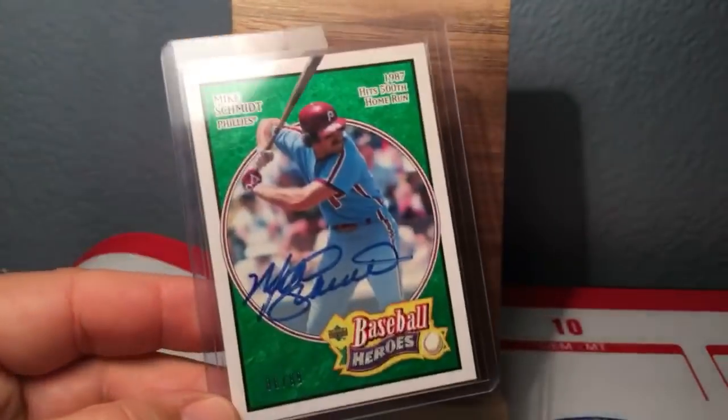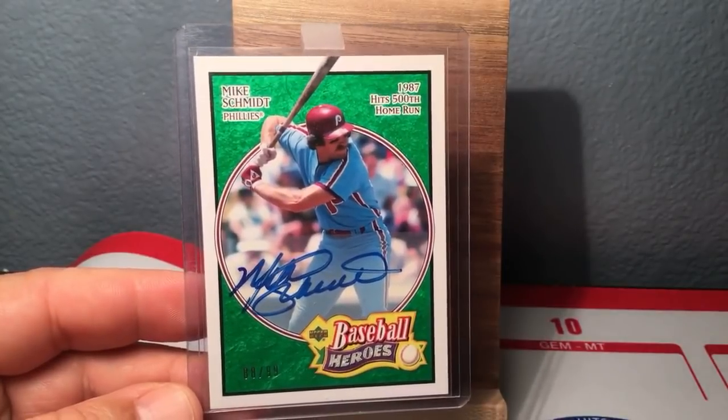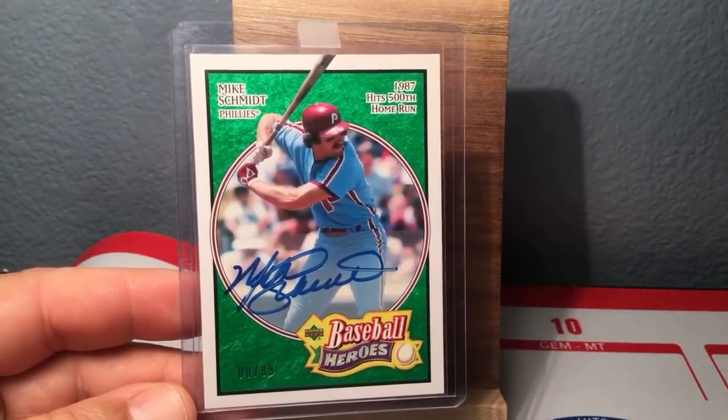Here's one from, again, y'all have seen these in these show-offs, these awesome Baseball Heroes cards. I just love these. There's one numbered to 99.